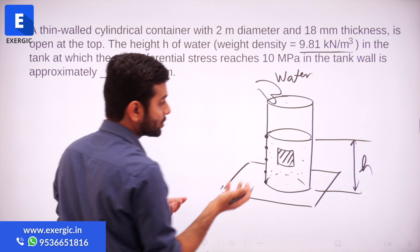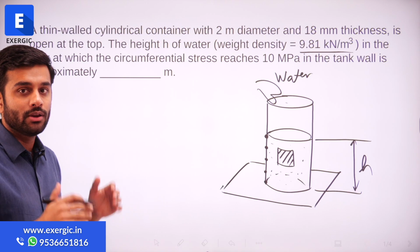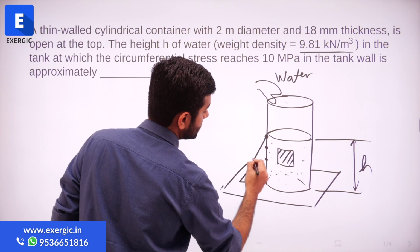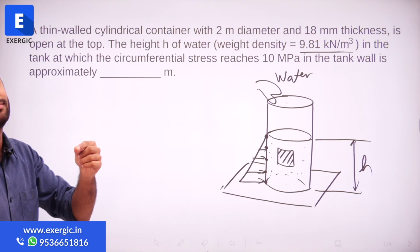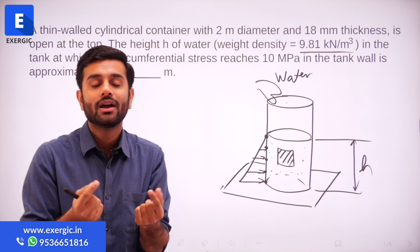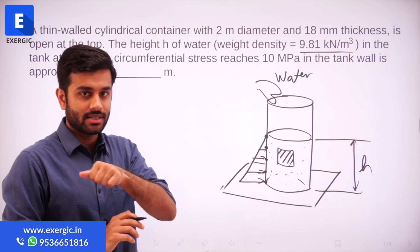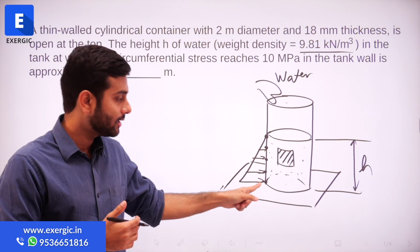Here, pressure is atmospheric, right? If I want to write that in terms of gauge values, then pressure is 0 here. And we know that pressure increases linearly, P is equal to rho g h. So the pressure value will keep on increasing as we go down. So the circumferential stress value is also going to increase linearly, because in the expression of sigma, sigma is directly proportional to P, as we know. So linearly it will increase.